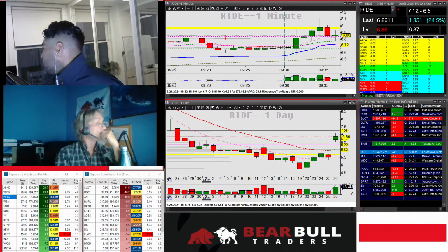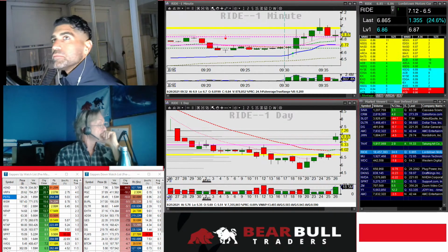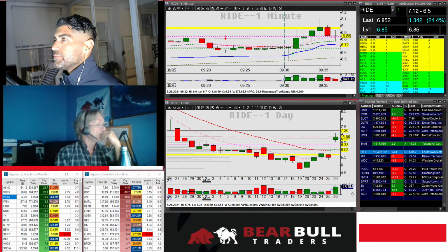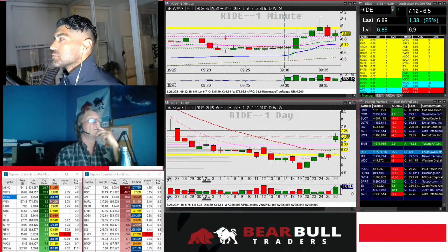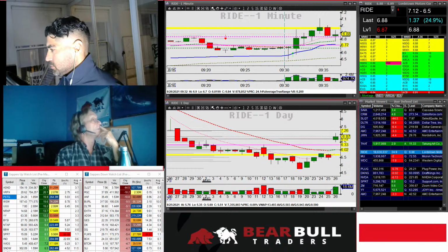Ride, still holding a little bit of ride. See if you can ride it higher. So the Chinese stocks are popping up a little bit here. KWEB's going up. A few things are greening up on the screen here.